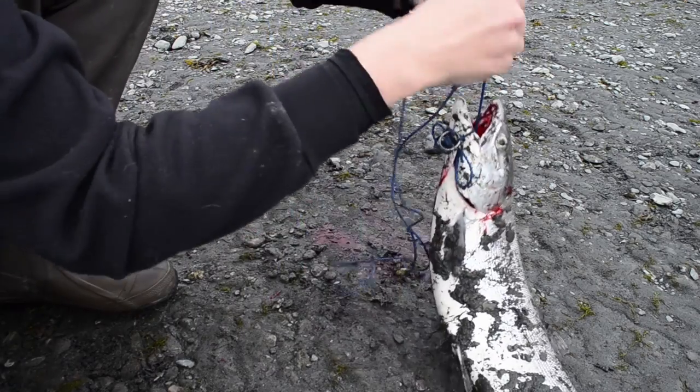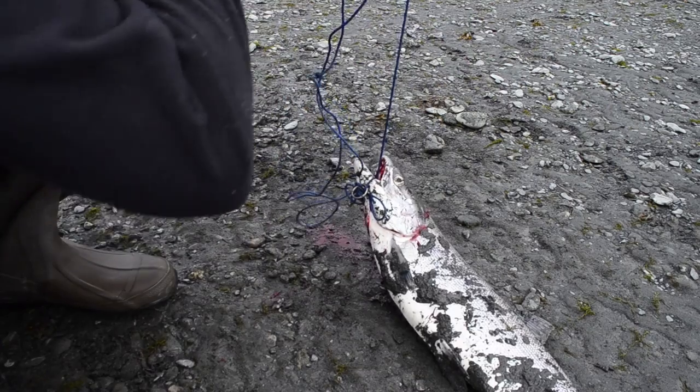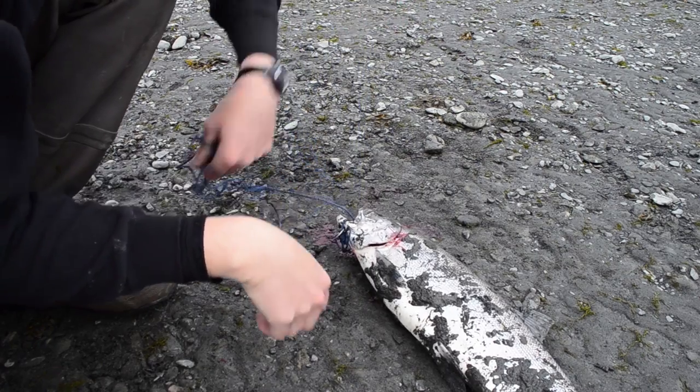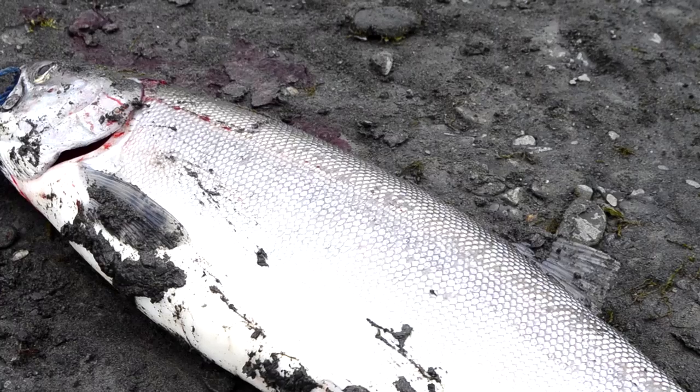There you go. Now it's ready to hook up, either on your belt loop or on the side of the shore with your equipment, and you can now keep it under the water to keep it cool on a hot day. As you can see, this one's a little muddy, but it's actually a very beautiful salmon. Look at those scales.